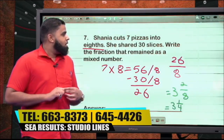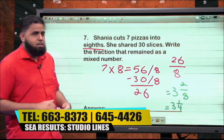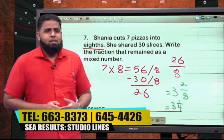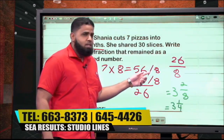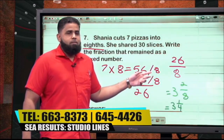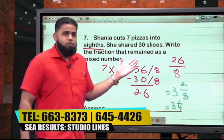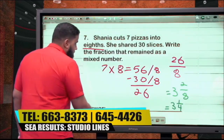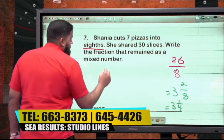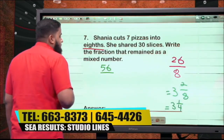So, yes, we end up with 56 slices in total, all right? But each of those slices represents 1/8. So we have 56/8 when we cut the 7 pizzas into slices of 8. We distribute 30 of those slices. So what's really happening here is we have a subtraction problem in fractions. Again, something that we'll have to delve more into for our Standard 4 students in the future.